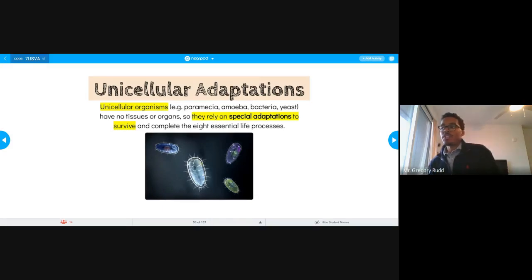So they rely on special adaptations because they still need to be able to do those same 8 essential life processes. They still need to synthesize new material. They need to transport materials within the cell. They need to excrete waste. They need to regulate their internal environment. They need nutrition. They need to grow and develop. They need to reproduce. And they need to go through this process of respiration to create energy. So they still need to do all of the same things that we do. They just don't have as many special organs and tissues to allow them to do it.